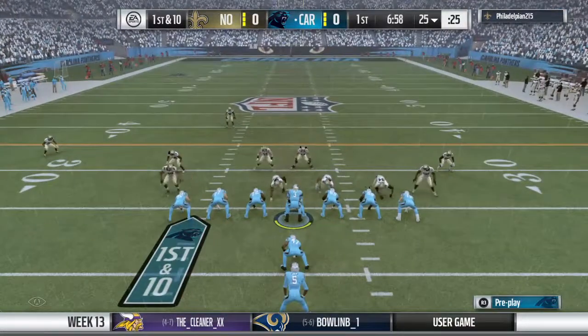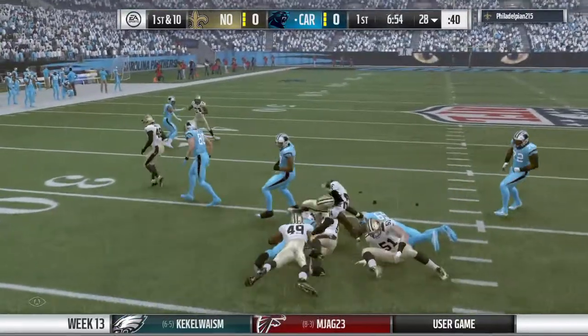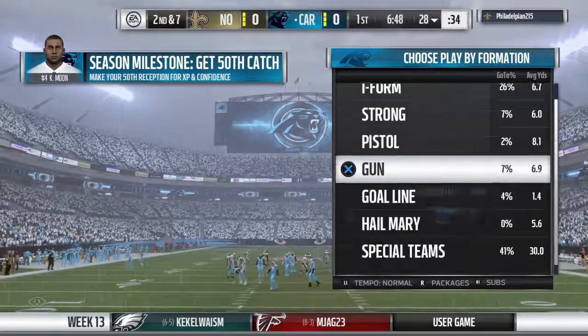They come out here in the eye. They'll give it to him right up the gut. And not a whole lot doing there as he'll get it up to about the 28-yard line. 3 yards on the pickup there, and it'll be second down.